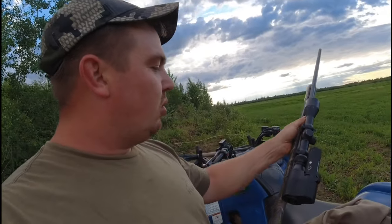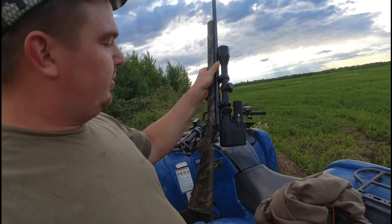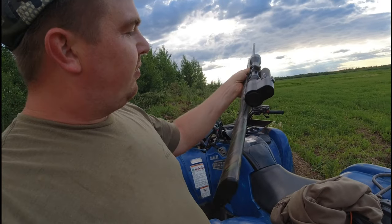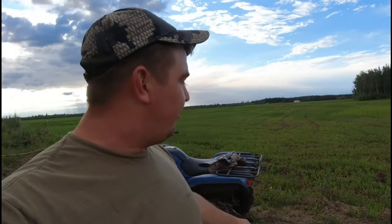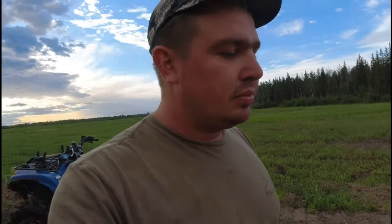So we brought the Tactcam along and then the FTS through the phone scope. So we're going to shoot this beaver and I'm going to film it. You guys can see some footage of how it looks. It's a Tactcam 5.0, 8x zoom.